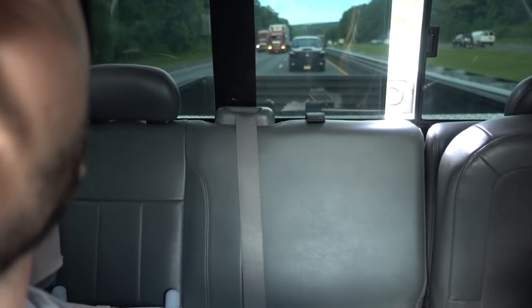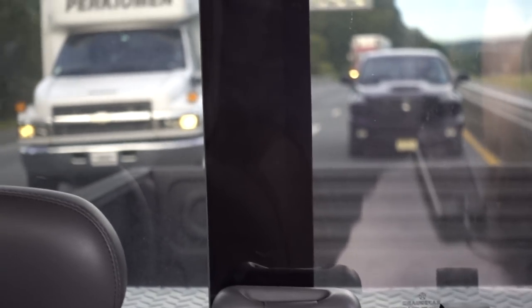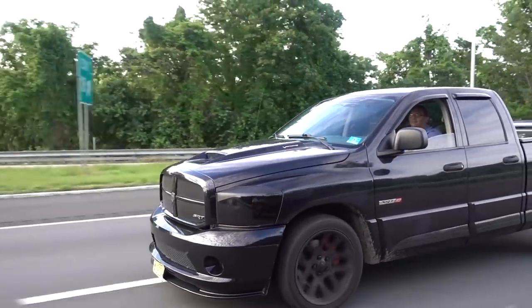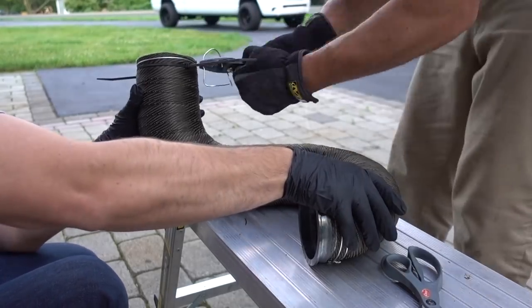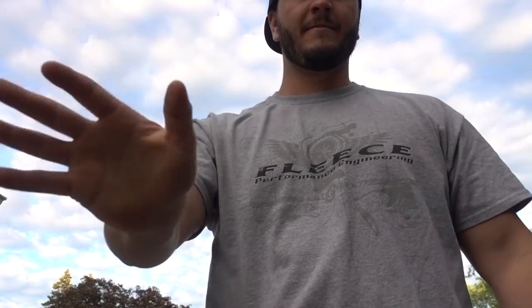Out here cruising down 78. We find Greg A. Gas Job truck. Got the old SRT10 behind us. Looks identical to the tow pig, just gas job. Bye, channel. Love you. Missy's leaving us. See ya.